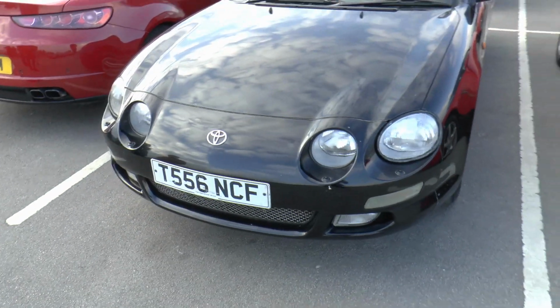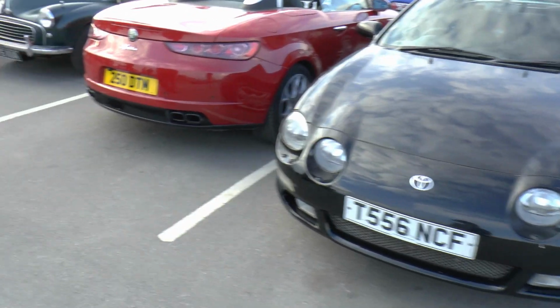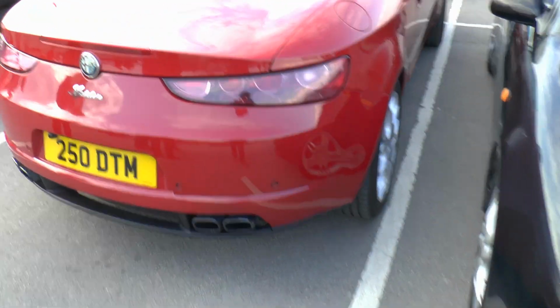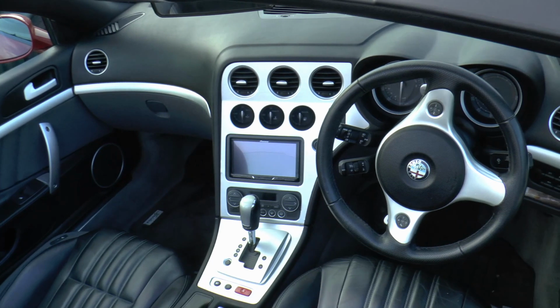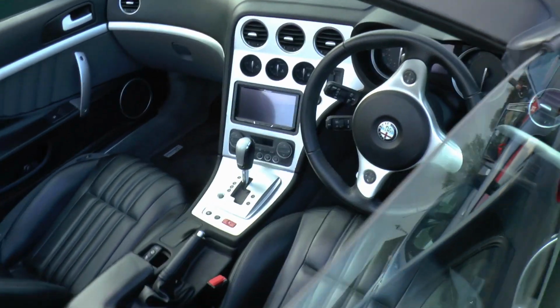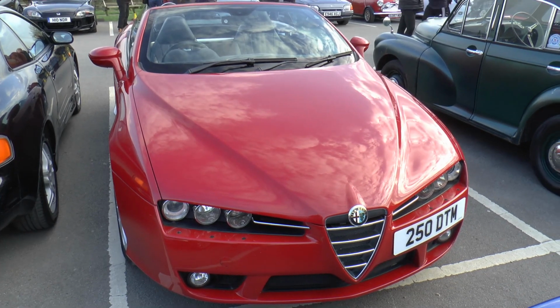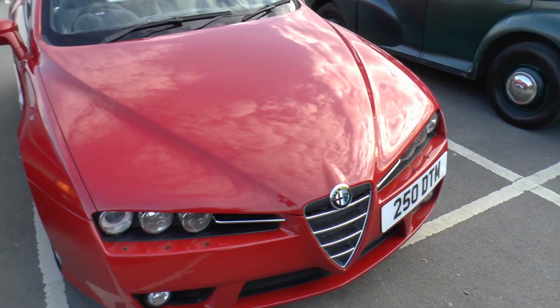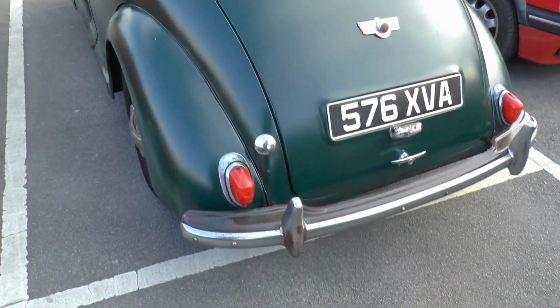Slow car club. Oh, yeah, she hides it. Lovely shine on it. Nice, very nice. And next door, if you don't like spiders, don't look now. That's a big spider, is that? And a nice split screen Moggy Minor.